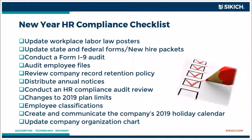The first one would be to update your work posters. Your work posters may change to reflect new laws, regulations, and contact information for government agencies at the state and federal level, as well as local municipalities. For 2019 specifically, many states and local jurisdictions have new minimum wage rates that will be displayed on the new posters. Check that you have all updated required employment posters and that they are placed in prominent locations visible to all employees, and they are displayed where employees report to work.